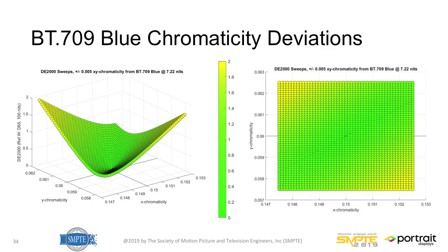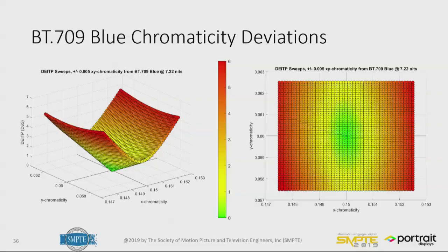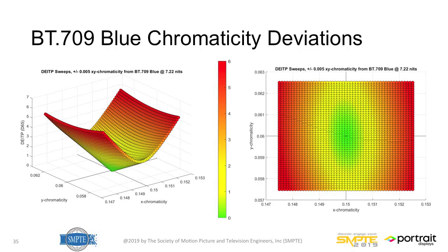And we can look a little bit closer here to examine these magnitude and sensitivity differences. This is our chromaticity sweeps for ΔE2000, and the color bars represent the magnitude of the ΔE2000 metric. You can interpret on the 2D diagram better the shape of how the ΔE metric varies with respect to these chromaticity deviations. You can see this is about the sensitivity direction here, so ΔE2000 is more sensitive to equal changes in XY chromaticity, in the same sign direction.